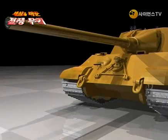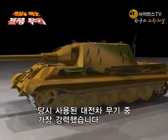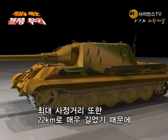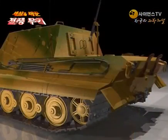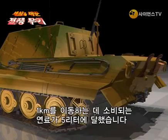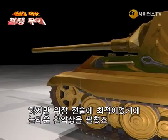The Jagdtiger, based on the battle-proven Tiger chassis, was armed with a 128mm Pak 44 L55 gun. It was the most powerful anti-tank weapon utilized during the war, capable of engaging targets well beyond their fire range. Its maximum range was over 22,000 meters, and it was able to penetrate any Allied armor. One drawback for this weapon was speed and range. It consumed 5 liters of fuel per kilometer of road traveled. They were best used in camouflaged static positions to make full use of their armament.